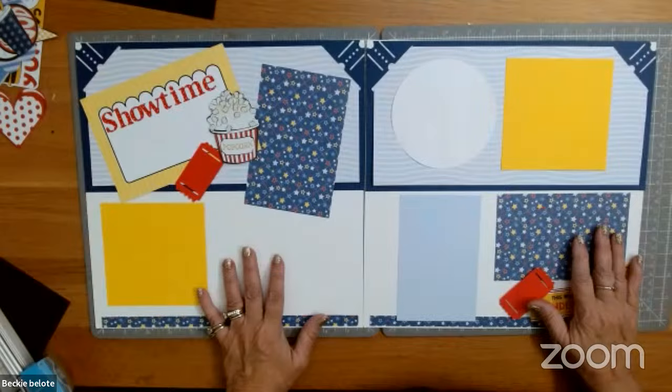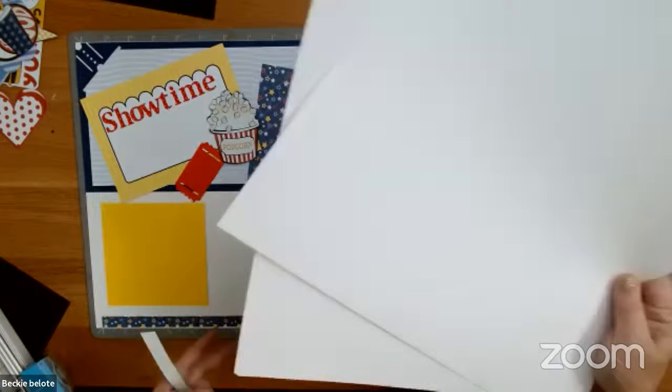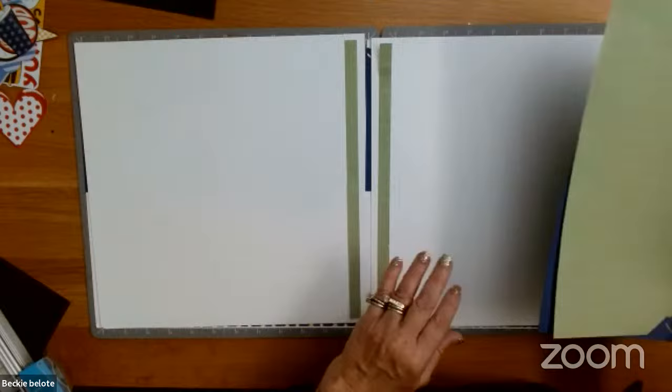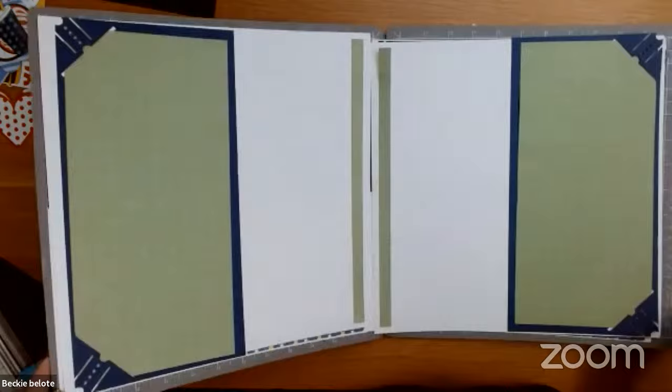Oh, and you see, remember how I said we might use these strips that I cut? I used them down here. So the pieces that I cut off, I put down there. Add a little color to the sides. All right, does that sound good?